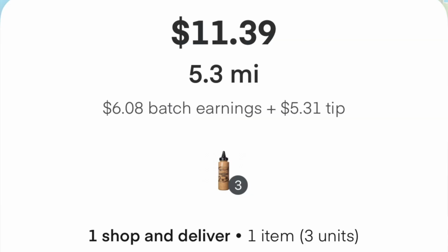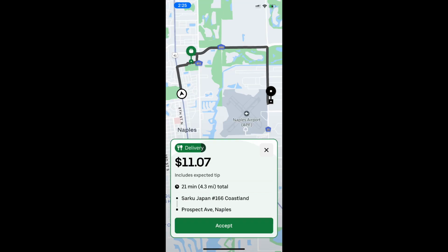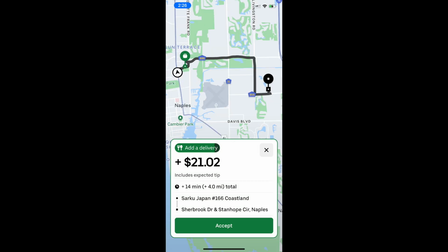Anyway, we just got back to Fresh Market and we got a quick little order, 3 items for $10 going 5 miles back to that same coffee shop that we had that big Costco order to earlier today. Dropping that off, we got a Sarku Japan, which is in our mall, and then it's stacked with a second Sarku Japan. Now the second one looks great, but when I looked at the offer, it's pretty small, which makes me wonder if this is an order that was picked up already. If it's too good to be true, it usually is.